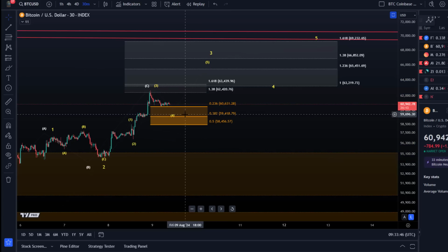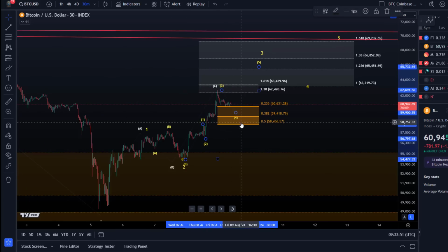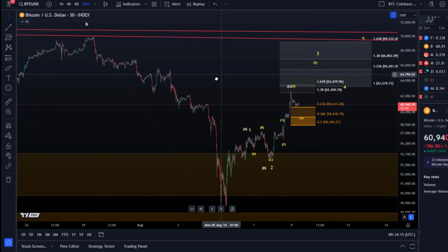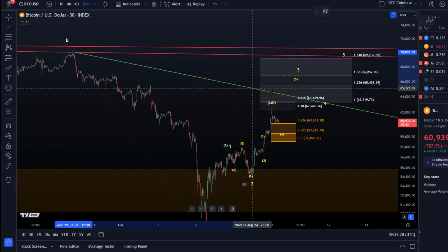59,418 is for me the last reliable support for the internal fourth wave. Any break below it means be on the side of caution. But technically, the overall impulse that started here on Monday would be valid as long as we're holding 58,456. So I might just have to change the microstructure within that impulse if we break below the 59,418 level. Bottom line is we're now in a correction, we're now in a pullback. That could be an opportunity. There could be another breakout potentially coming maybe today or tomorrow.